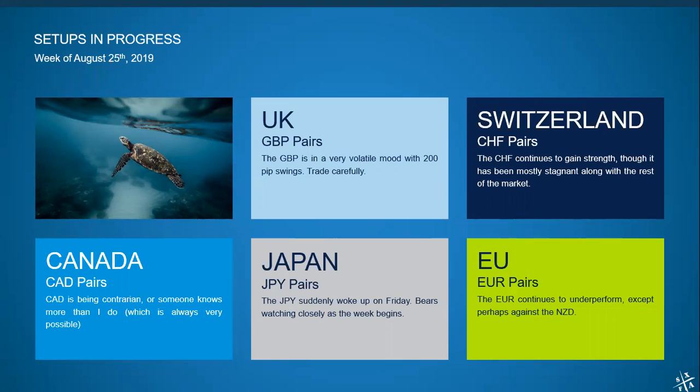It will continue to gain strength the more uncertainty we see in the market, and that has been playing out quite nicely. It had been stagnant for the past couple of weeks and even going in reverse in some cases. But on Friday, something kicked it off, and we're back in business with the Swiss franc.